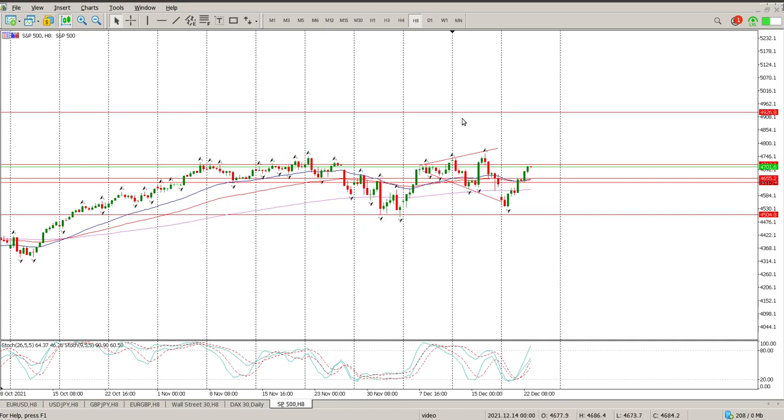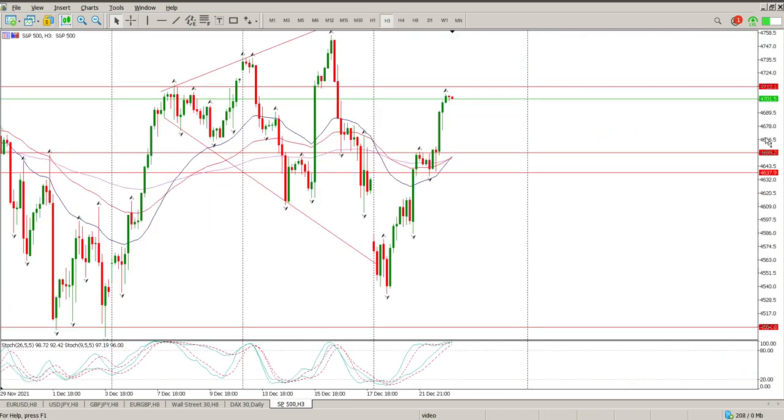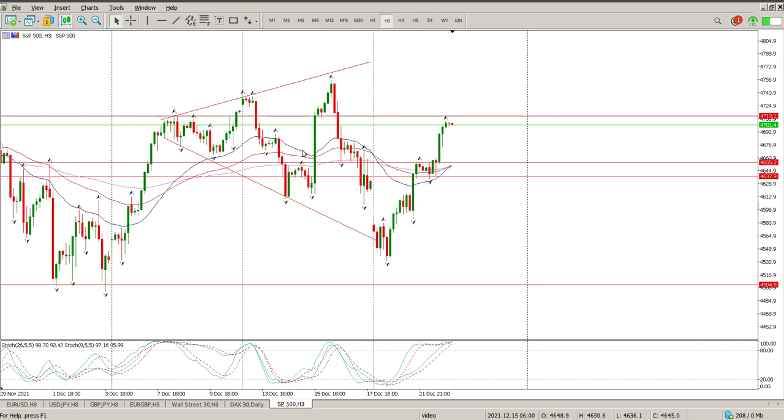So measured moves have played out. Targets have been almost hit. This level up here at 4,700 is basically my target area. It is also top of range, so not an area I want to be going long at the moment up there. If you start drilling down through the time frames, you can see we're still very much in this megaphone formation. Again, a bit of a crossover here. We've got the structure here that broke, but we'll see that clearer on the hour.